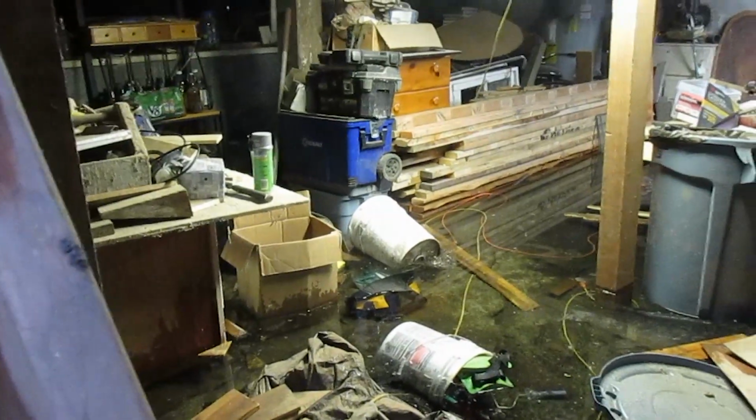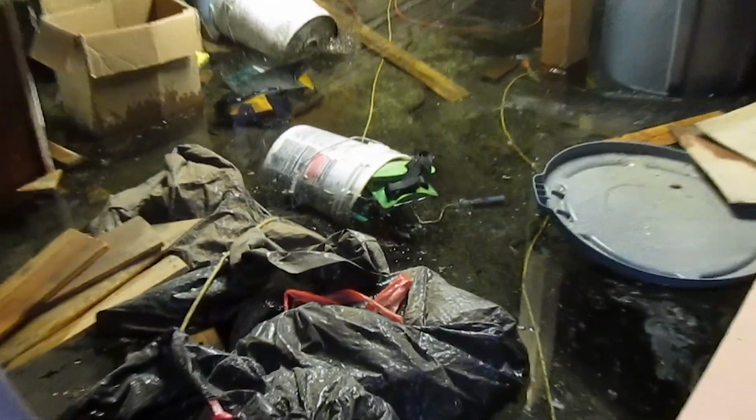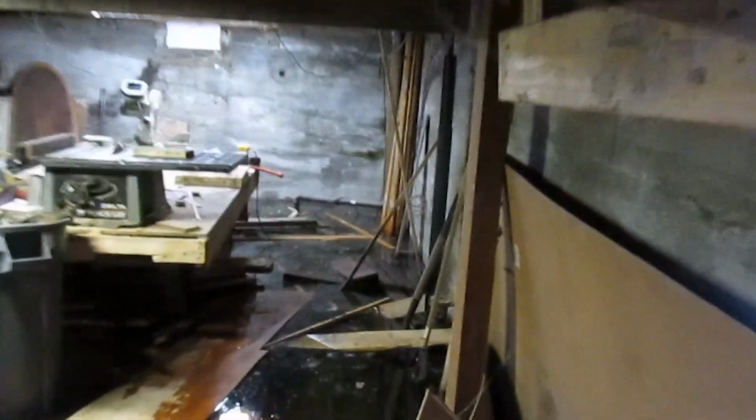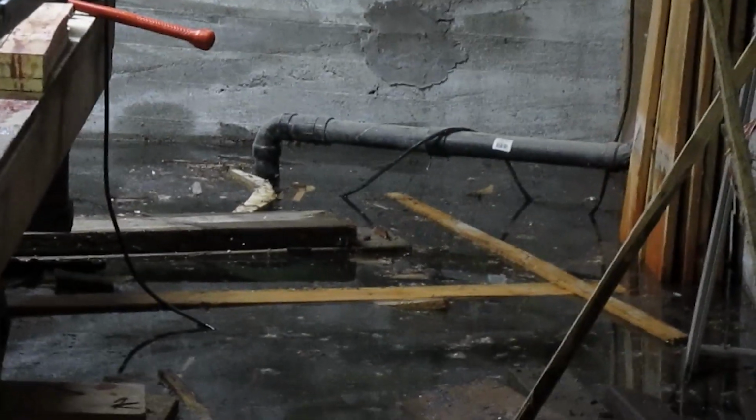Everything just floating in water. It's a good thing the valuable stuff is up off the floor, except for that one bucket of tools right there. Hopefully there's nothing in there that's been ruined. Everything else is either on the table or back there up. So I can't even get over to my pump, which I don't even know why. My pump is clear back there. See that? That's my sump pump and it ain't running.